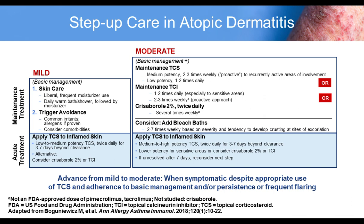But when we step up to moderate disease, basically if people are still symptomatic, and they're doing the basic management, but they're having persistent or more frequent flaring disease, then you see the light blue on the bottom. You're applying topical corticosteroids, basically the same approach, but then you really want to have a standard maintenance therapy. And I still push the concept of proactive therapy or maintenance therapy with topical corticosteroids, TCIs, or topical Crisaborole. And this is really trying to get long-term disease control, and that's something that we want across the spectrum of care.